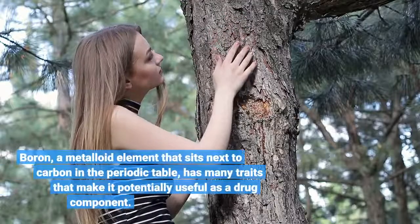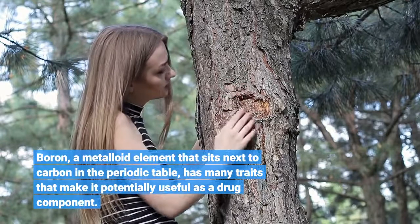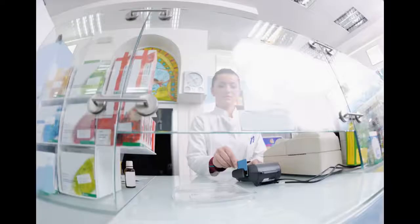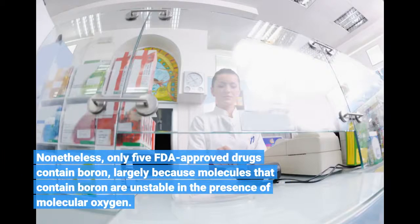Boron, a metalloid element that sits next to carbon in the periodic table, has many traits that make it potentially useful as a drug component. Nonetheless, only 5 FDA-approved drugs contain boron, largely because molecules that contain boron are unstable in the presence of molecular oxygen.